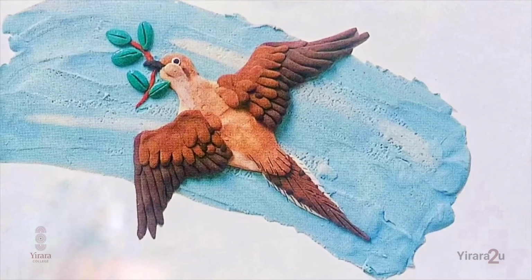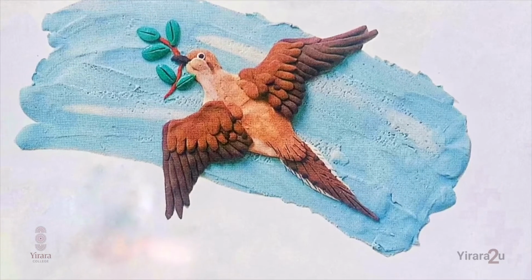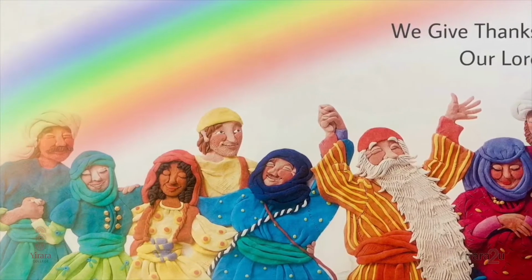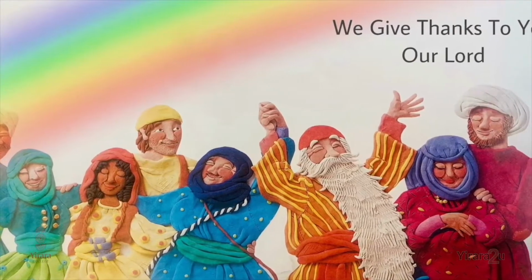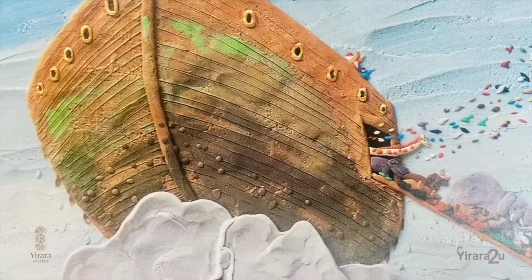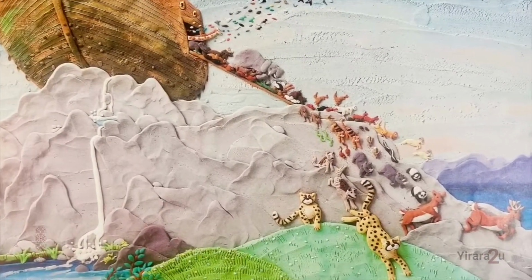A week went by and Noah sent another bird. The dove came back with an olive leaf. "I think I'll go and build a nest." Noah gave thanks to God, opened the door and lowered the planks. With a hoot and a squawk, a squeak and a bark, the animals all tumbled off the ark.